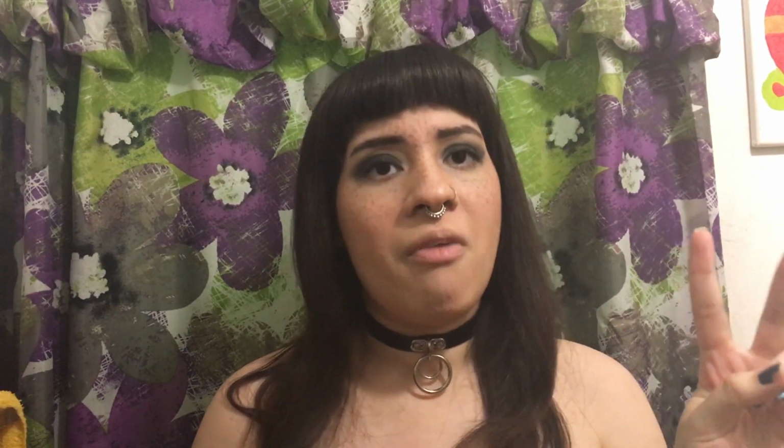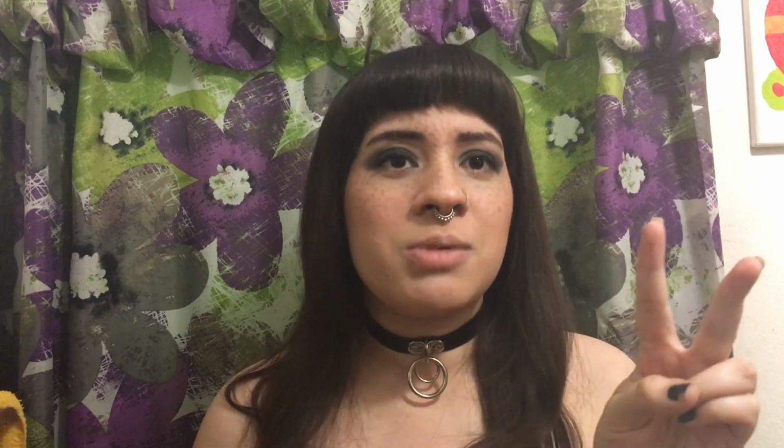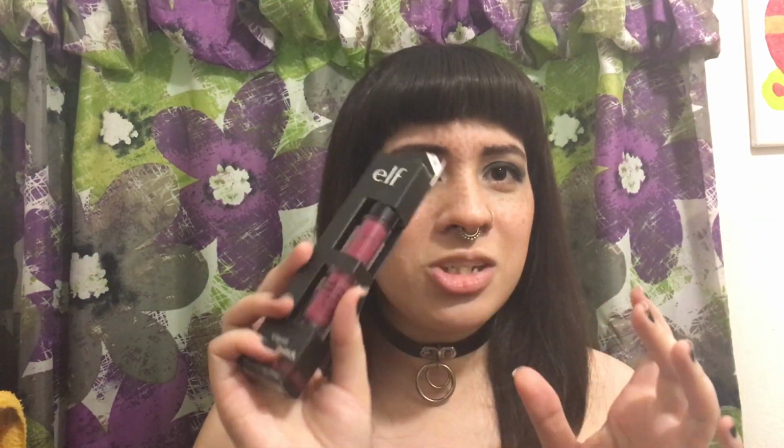The only 2 brands I could think of that had the teardrop-looking doe foot applicator are Makeup Monsters, which is an indie brand, and Smashbox. But I didn't really feel like spending money on those, because Smashbox liquid lipsticks retail for like $20 and up, and Makeup Monsters retail around, I would say $18 for an indie brand. So anyways, let's just try this.